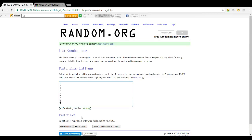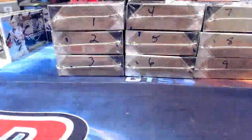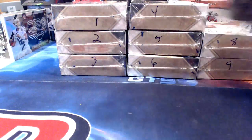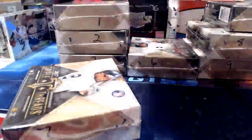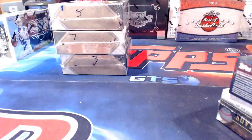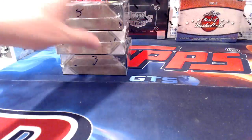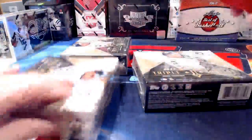All right, we're just going to hit random once this time, of course, and whatever the first 3 numbers are that come up, those are the 3 that we'll open this evening. It gives us 7, 5, and 3. So the boxes we're going to open up tonight are 7, 5, and 3. And then the rest of these, as I said, we'll have 2 more breaks with them. I'm pretty sure one is tomorrow night, and then the other one is either Saturday or Sunday, I think.